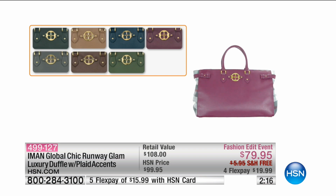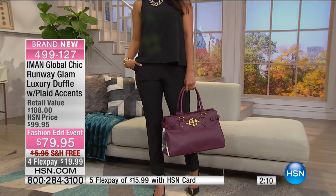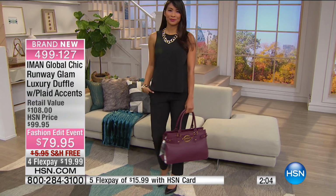And here's Val, and she's got the bag, and it's a beautiful, sophisticated bag. Depending on who you are, this could be your handbag. Some of you are like, okay, I need a big bag.